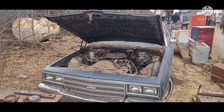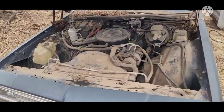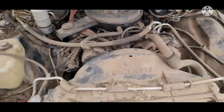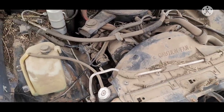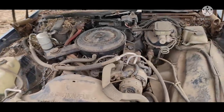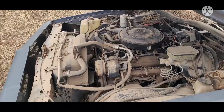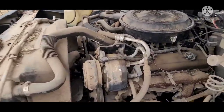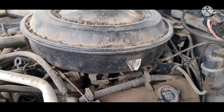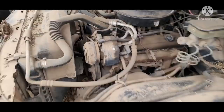Probably one I'd a lot rather have a Caprice. Just be easier to sell. Had a couple of these Impalas and they'll sell eventually, but not as quick as a Caprice. 305 V8. I've had a lot of bad luck with 305s locking up.